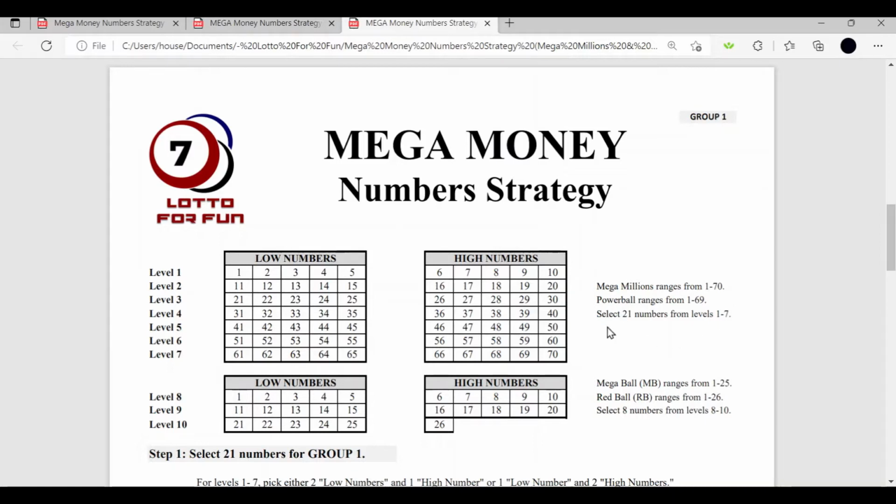So what we're going to do for this strategy is narrow it down to 21 numbers based off of these 2 tables right here, and I gave them levels, so levels 1 through 7. Then next, you pick your Mega Ball if you're playing Mega Millions, and that number has to range between 1 and 25, so it's only one number in that range. And if you're playing Powerball, you're going to pick a red ball, which is between the numbers 1 and 26. Again, one ball in that range. So this strategy is going to help you, based off of the levels and the table setup, narrow that group down to 8 numbers.